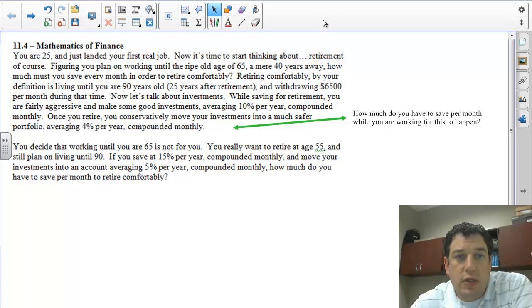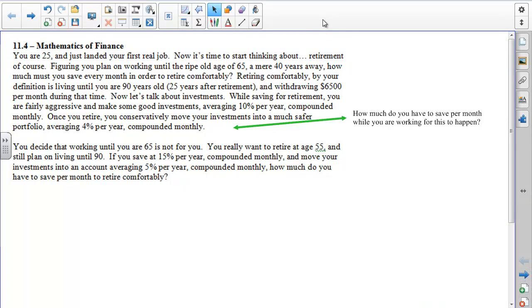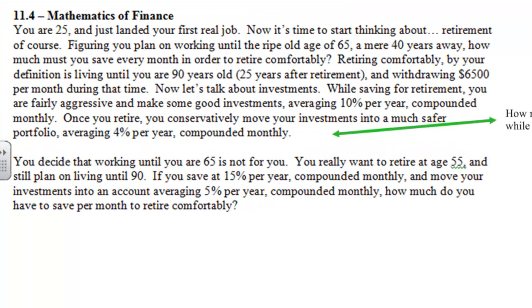So the first question is talking about retirement and how long you're going to retire. The question reads: you're 25 and just landed your first real job. Now it's time to start thinking about retirement, of course. Figuring you plan to work until the ripe old age of 65, a mere 40 years away, how much must you save every month in order to retire comfortably? Retiring comfortably by your definition is living until you are 90 years old, 25 years after retirement, and withdrawing $6,500 per month during that time.